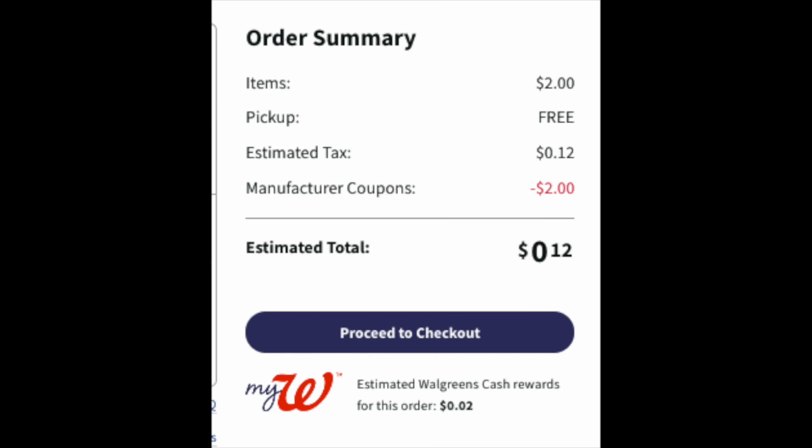So looking at your basket here, you have 2 in the basket for $2. They're $1 a piece. Michigan tax is 12 cents. We have our curbside pickup, which is free. The manufacturer is coming off, so 12 cents for 2 shampoos. I'm paying tax. So it's like 6 cents per shampoo, or 0.001 cent per hair wash. I just thought that would be funny to throw that in.